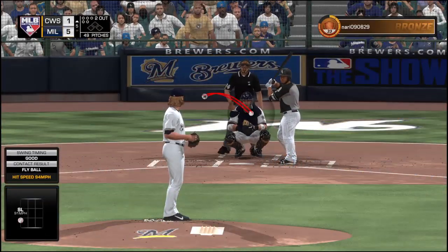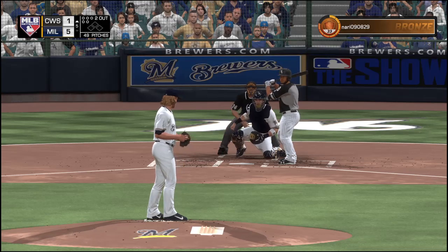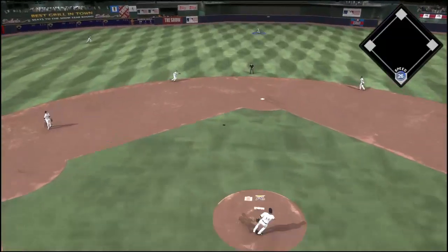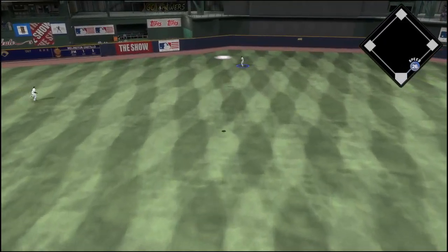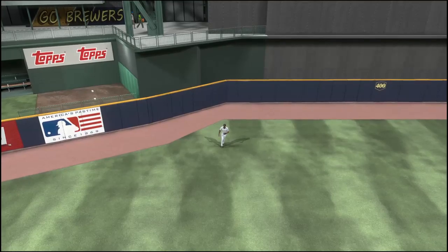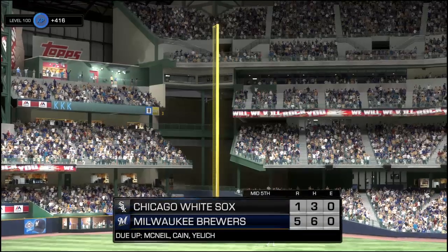Here's the catcher, Wellington Castillo. 0 for 1 for him here in this one. High in the air out to center field. After it is Kane. He makes the play. A great catch on the run to retire the side.